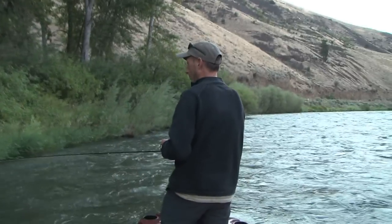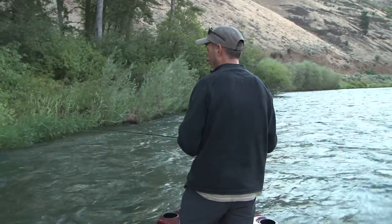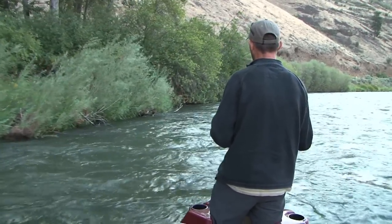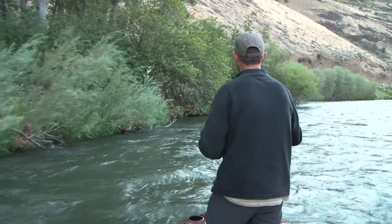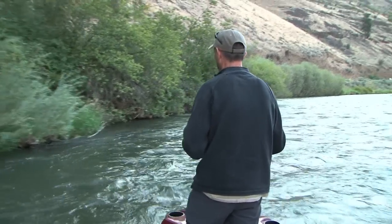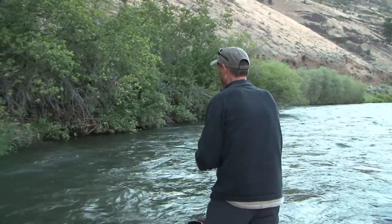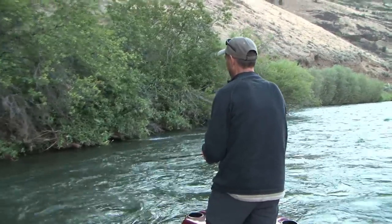Now give it a little mend. Whoa! Okay, real soft when you mend. The fly shouldn't actually move. Go ahead and cast again here. And what we want to look for, Nikki, are coves. Okay, throw it in a little bit further because there's kind of a cove in there where there's slower water. Good, give it a little mend. Excellent.